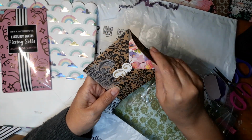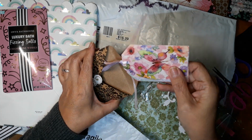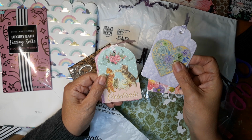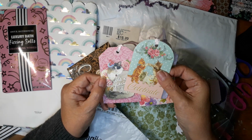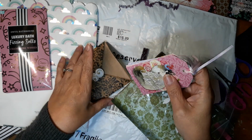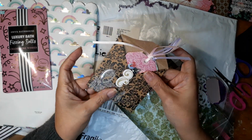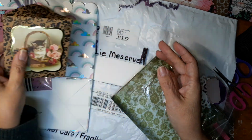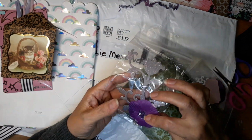You really, really did. Oh, more beautiful butterflies. Oh, I love it. Look at these tags. Oh, kitty cats. Oh, that's so cute. Oh, my gosh. I love that. Oh, I love it. Thank you, thank you. What a beautiful little envelope you put them into. Look, the kitty cat. Oh, my gosh. You guys, I love cats.